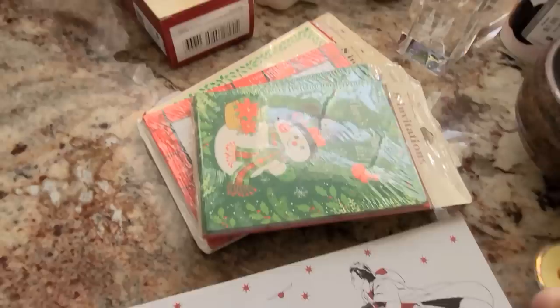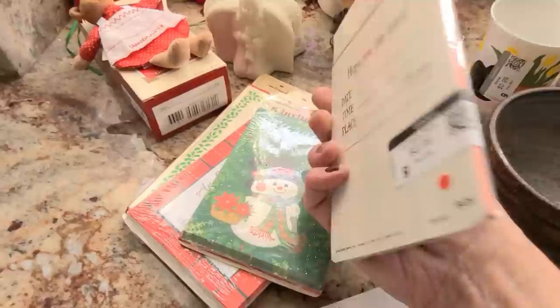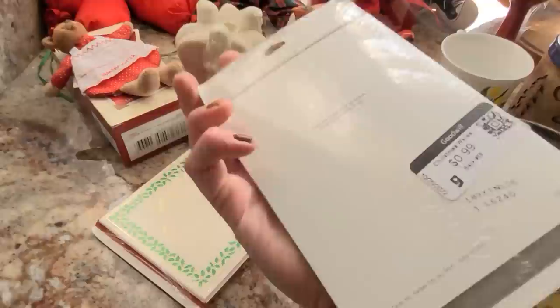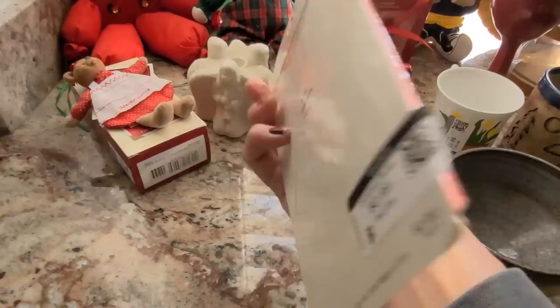Next, we have these fantastic vintage Hallmark invitations. They are just amazing. You can see how vintage they are. $1.25 for 8 Hallmark cards, made in the USA, Kansas City, Missouri. There's 2 of those. There's an open house invitation. We don't do that anymore. At least we don't call it that anymore. And a Christmas party invitation with holly and holly berries. Absolutely lovely. I paid 99 cents a piece for those.